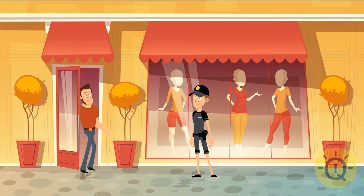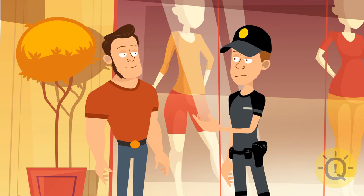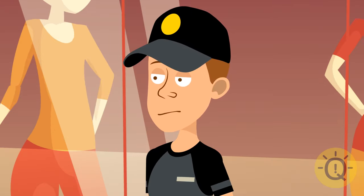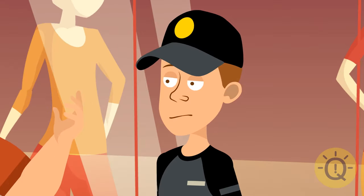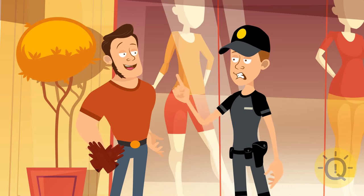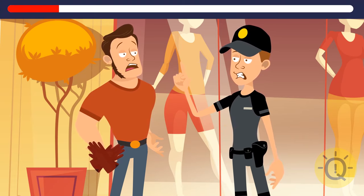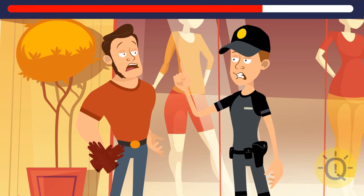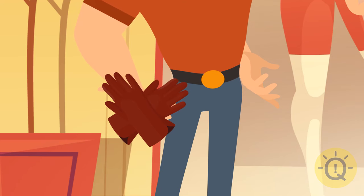A store security guard stopped a man who was leaving a clothing store. The sales assistant claims you've stolen a pair of expensive gloves. These are my gloves. I've had them for ages. But the security guard immediately understood the man was lying. How? The man wouldn't be able to use these gloves. They're both for the same hand.